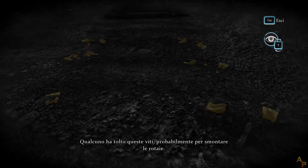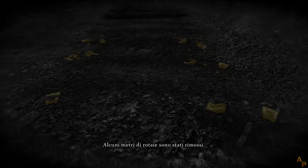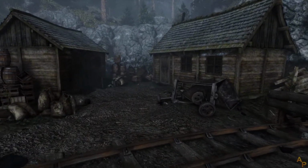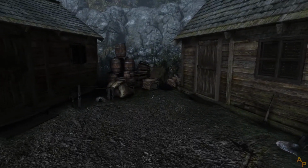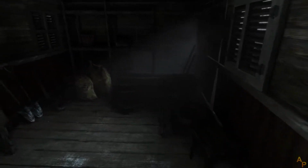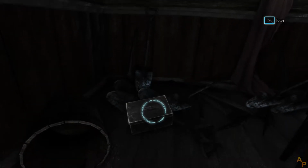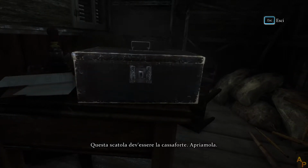Someone removed these screws, most probably to take down the rails. A few feet of the rails have been dismantled. This box must be the safe. Let's open it.